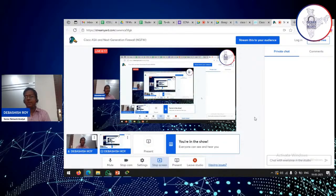So let's begin with the discussion about the Cisco ASA, that is the Adaptive Security Appliance. That is a firewall that Cisco has. They had earlier firewalls like the PIX firewall. Also, they have the ASA and the NGFW, or next generation firewall. So, what is firewall technology and how does it protect your network? Let's discuss that.